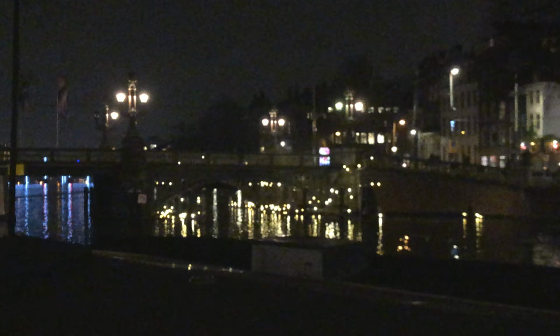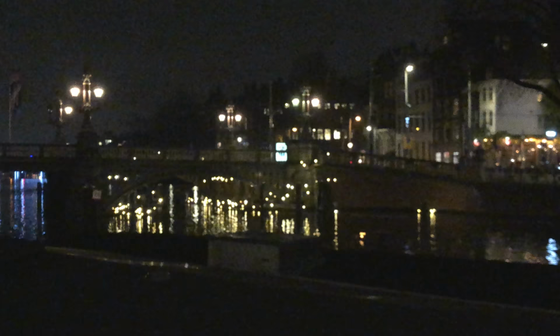So, the Amsterdam Light Festival has three information points, and we are coming close to one now. But first let me show you, I think it's called Dragonflies in the distance. Especially nice for the boats. Yes, it's fireflies.